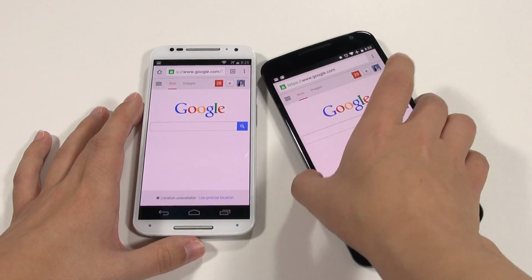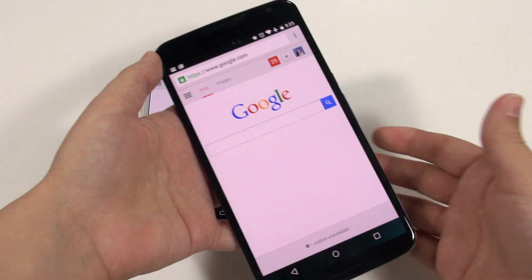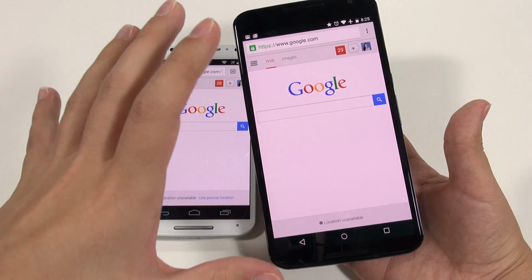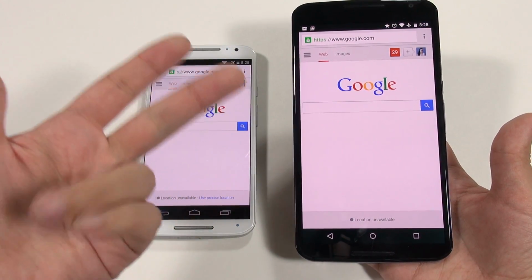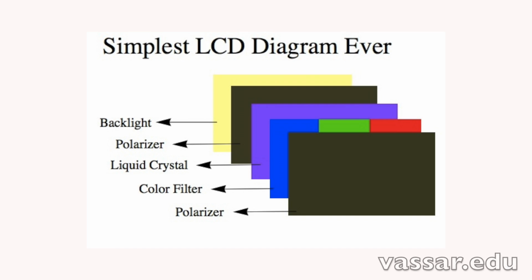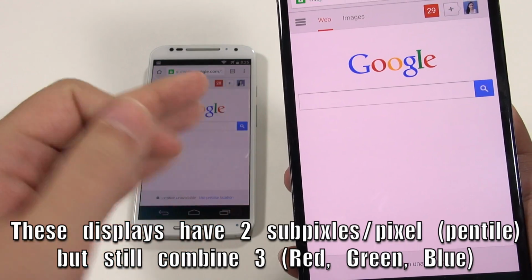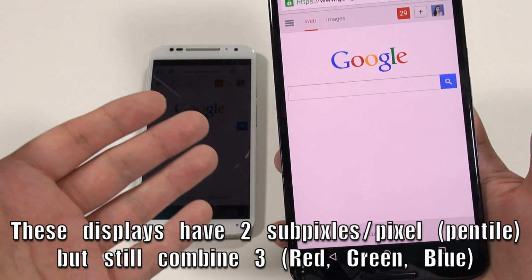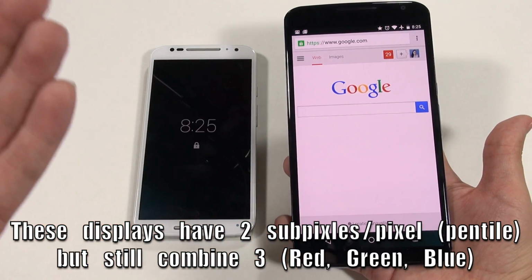If you don't know what burn-in is, it is the uneven wearing of these AMOLED displays. So to explain a little bit about this AMOLED technology, AMOLED stands for Active Matrix Organic Light Emitting Diode. So this display emits light by itself. There is no backlight that is shining through polarizers and liquid crystal and filters to show the image. Each pixel, if you will, has 3 subpixels that I would like to call little light bulbs all in themselves, little LEDs all in themselves, and over time they have the ability to wear out.